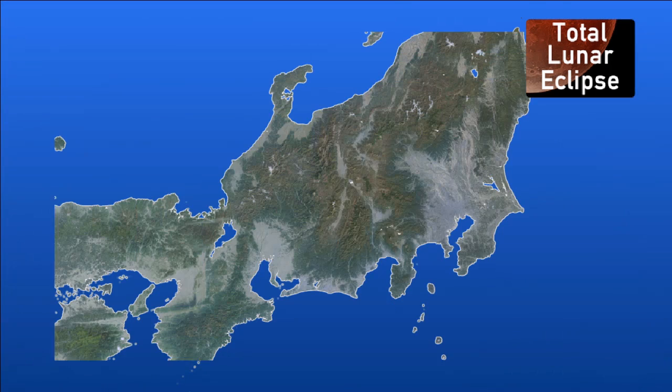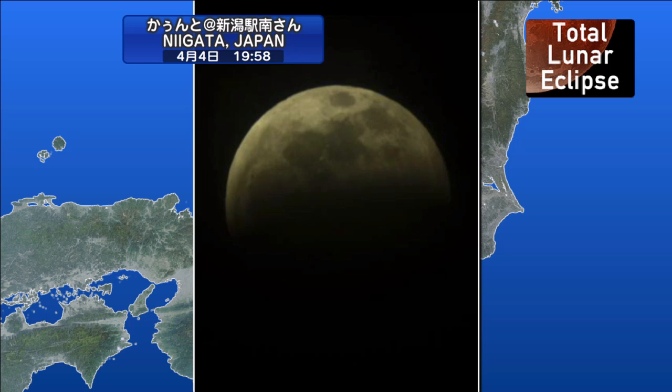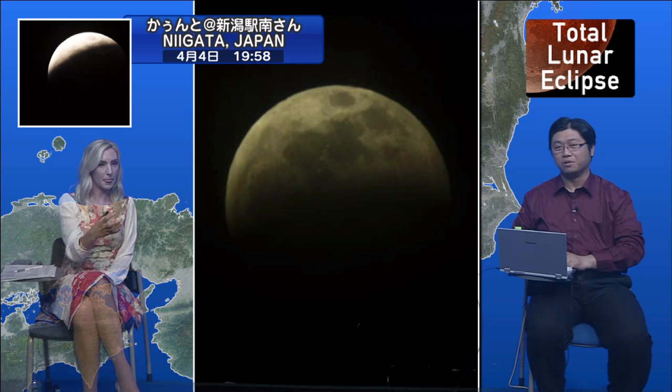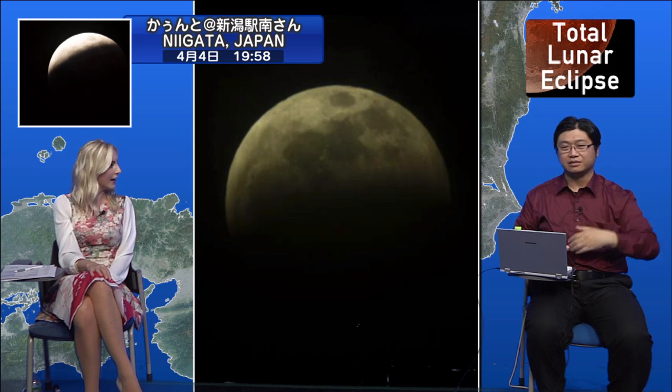Let's take a look. The first photograph is from Niigata, which is central west of Japan. It was taken at 7:58 p.m. And as you can see, if we compare it to some of the earlier photographs, it certainly is a lot darker. Yes, the cover more. Yes. So would you explain to us a little bit about what's happening? We have heard about the mechanics of the lunar eclipse, but it's quite interesting to see it through visuals. Yes, so now this photo is taken about when the moon is partially, maybe half, almost into the Earth shadow. So it's really nice. Okay, it's quite beautiful.